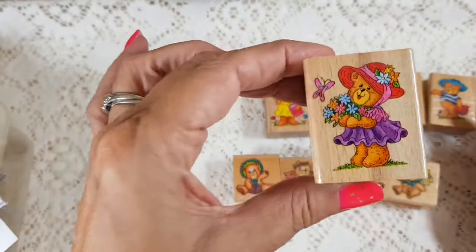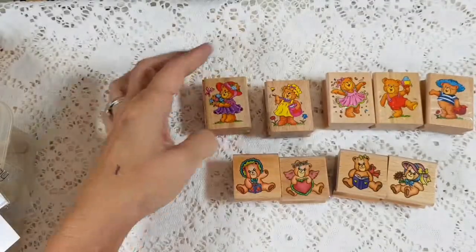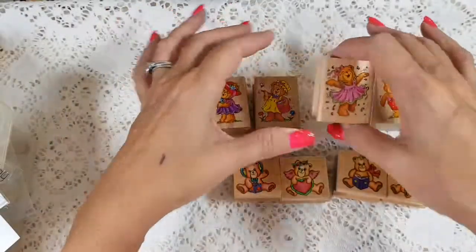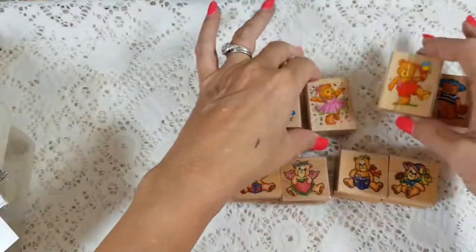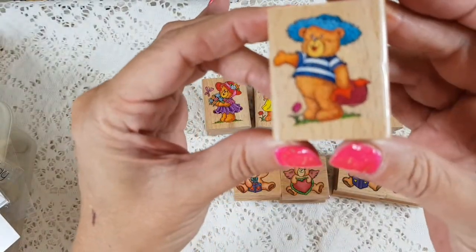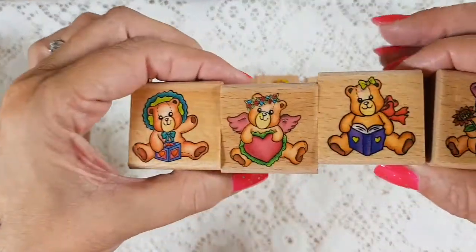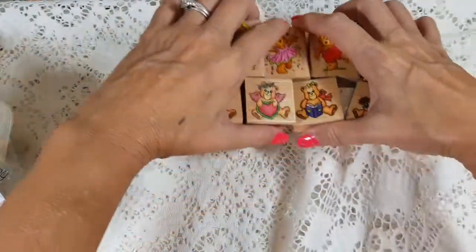Look how absolutely adorable. These are not even funny. They're just so absolutely cute. Look at these. Just so flipping cute. And then you've got these ones, just too cute.